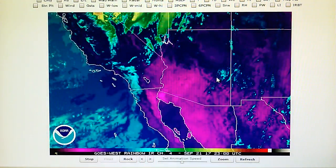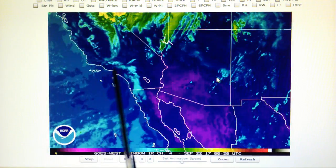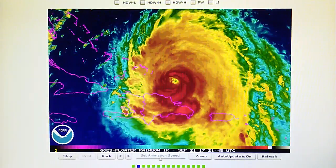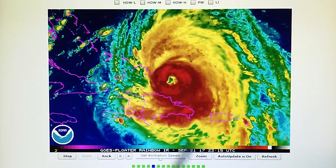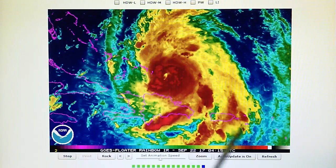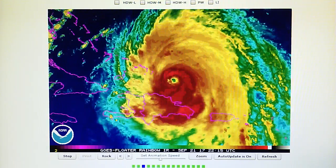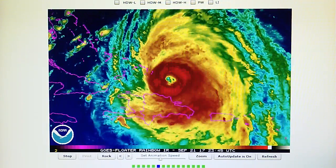This is the southwest rainbow map. We can see some of that flow moving through the area. Okay, all right, back to the East Coast. Here is Hurricane Maria on the floater map. You can see an eye wall that has redeveloped. This is still a very powerful storm, moving right towards these islands. Puerto Rico is virtually destroyed.